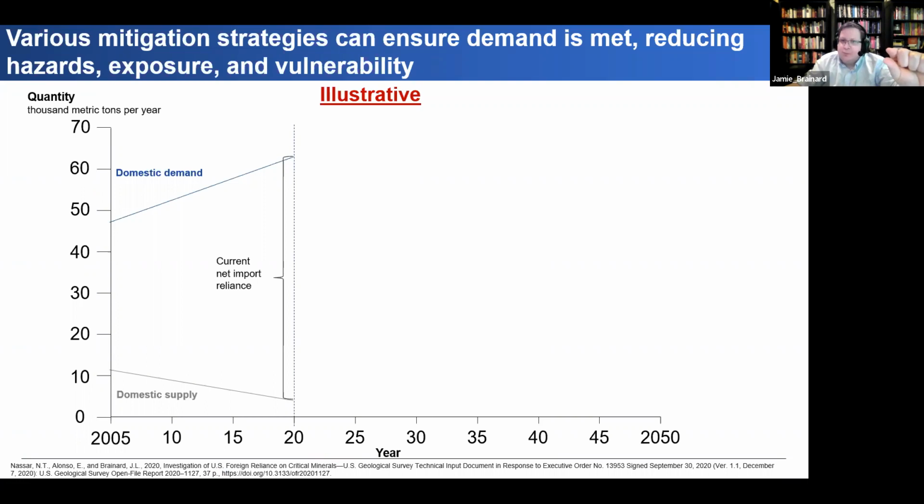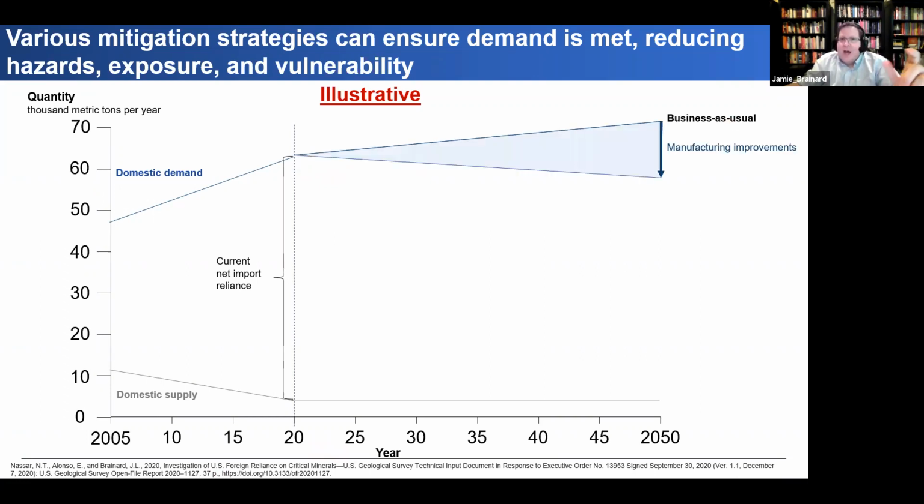Because exposure is one major part of that. If we're just looking at business as usual, as we move into the future, we're just going to need to keep increasing imports. But maybe we can do things like increasing our manufacturing efficiencies, things like near form, additive manufacturing, where you're using just less of the material in manufacturing. So you're wasting less of a very precious commodity, particularly for things like super alloys.